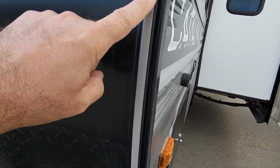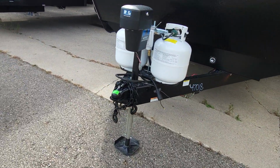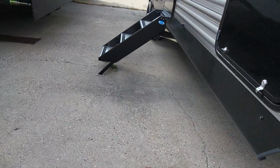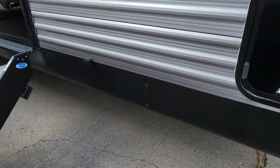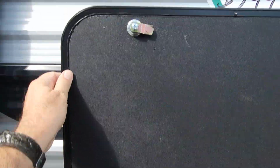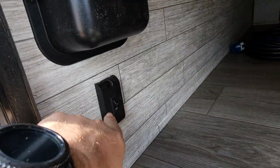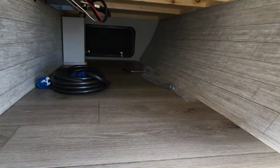It also has these nice LED lights that will light up that front cap. Pretty slick. It's a heated enclosed underbelly, and not only just enclosed, but it also is spray foamed around the edges, so it's a nice seal. Then when you go into the underneath storage here, it's just a magnet that sticks it up there. Pretty sweet. Here's the light switch for turning on those lights up front. It's a through storage. It goes all the way through.